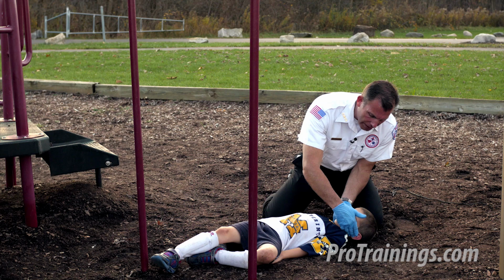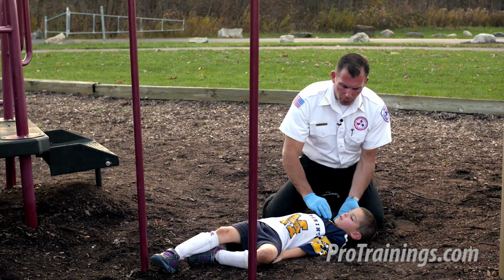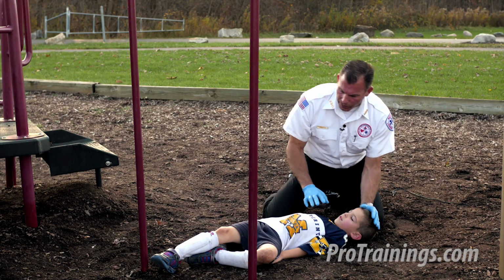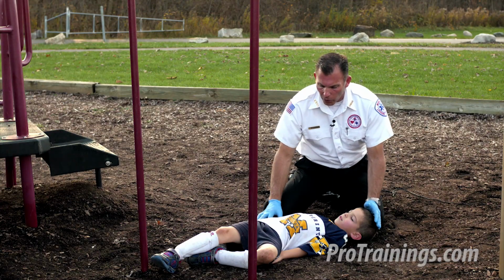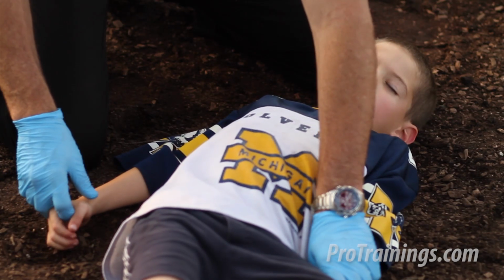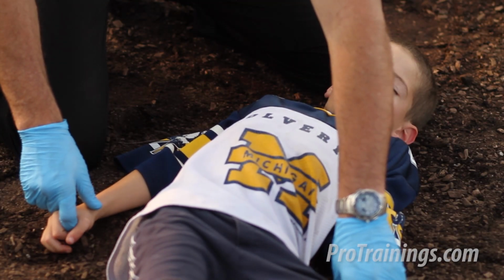I'm now just going to check to see if he's suffering any type of pain at all on the back of his neck. He's not moaning or groaning. As I check down his body, I look for any deformities of his arms. I don't see any deformity. If he was awake, I could actually ask him to squeeze my fingers. Can you move your hand? Can you squeeze my fingers? Squeeze them hard. Yeah, good.